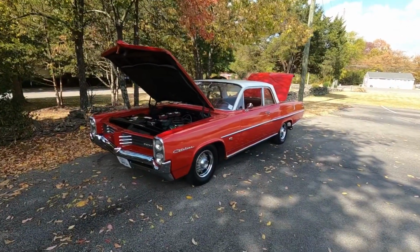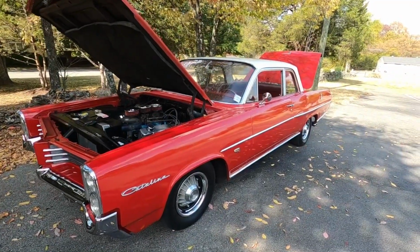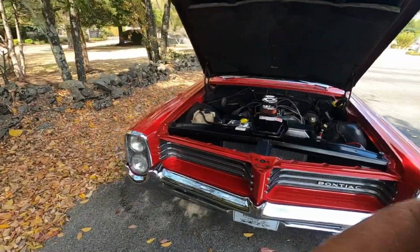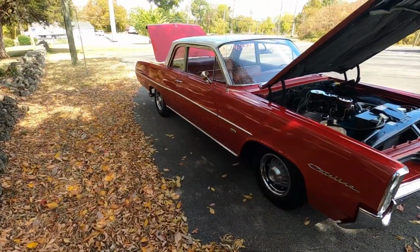Found us a nice little spot for this Catalina. I'm gonna walk around, look at any kind of flaws I can find. We're gonna be looking for chips, scratches, rust, dents. We'll check the interior out. Let's go ahead and get started here.